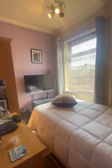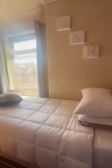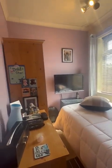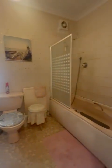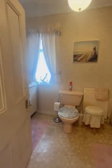And we've got the 3rd bedroom here. You can see there's a bed in there. You've got a good size as well, with further storage there with the drawers and wardrobes. And then we've got this very good sized family bathroom.